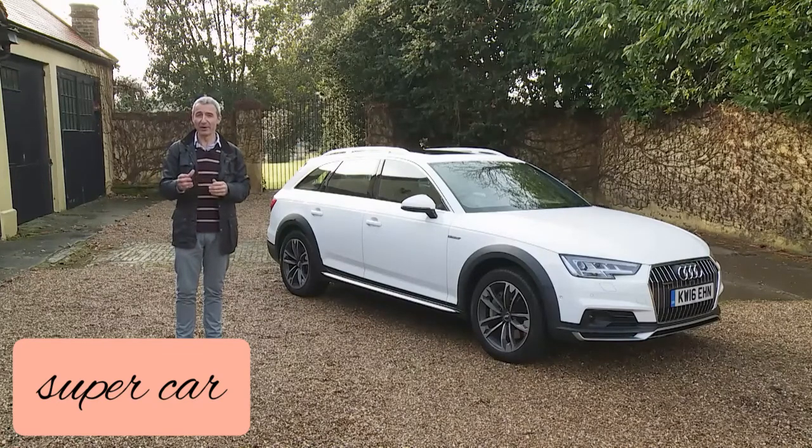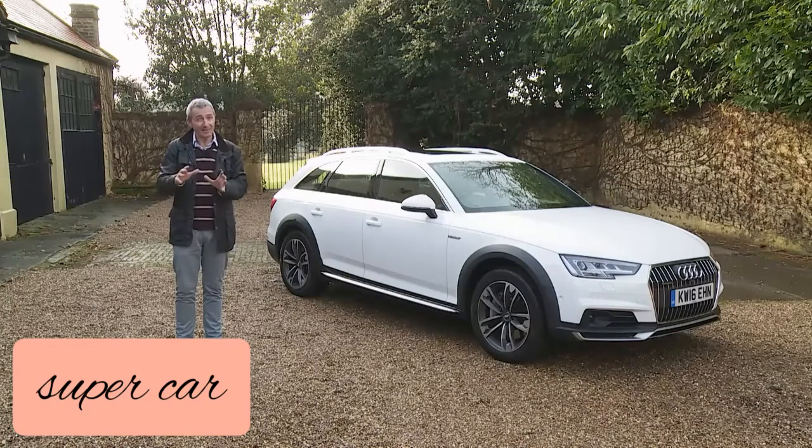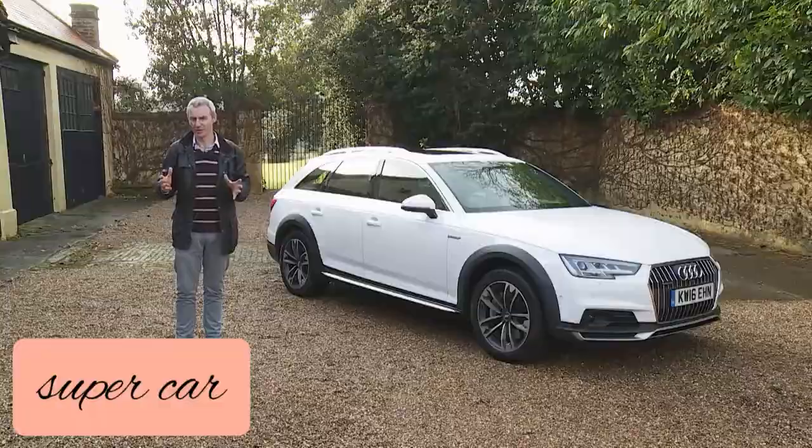Other more familiar inclusions in the pack run to traffic sign recognition that can picture road signs and display them on the dash, Audi Active Lane Assist, that's there to gently steer you back into your lane if you inadvertently drift out of it, and a so-called collision avoidance assistant that tweaks the steering to keep the car stable in emergency manoeuvres. It's all very reassuring.